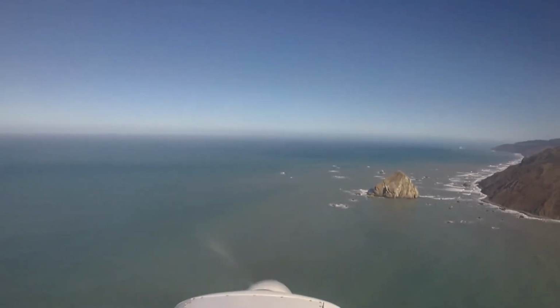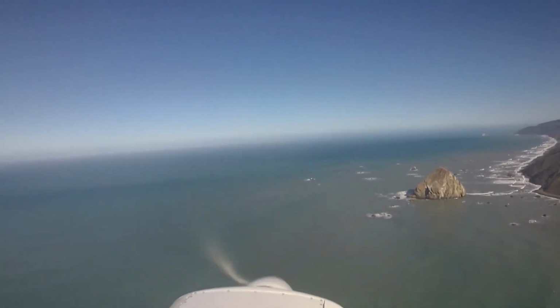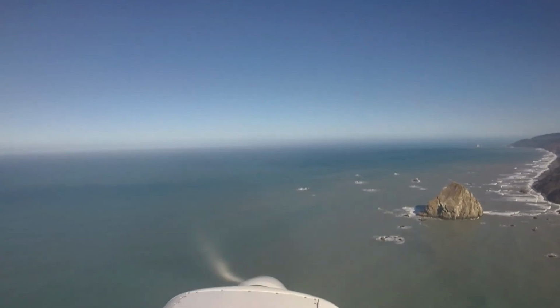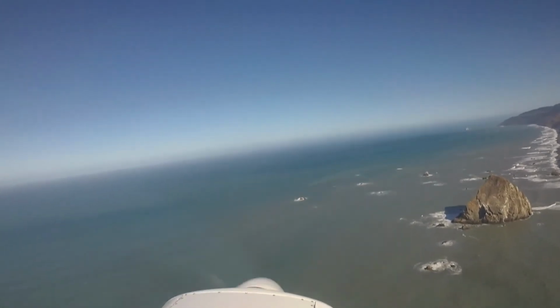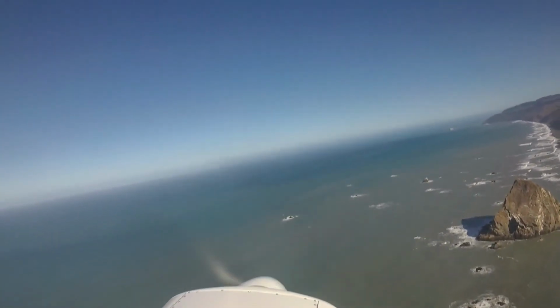Talking about this big rock here. I have to work at it to actually hit it.